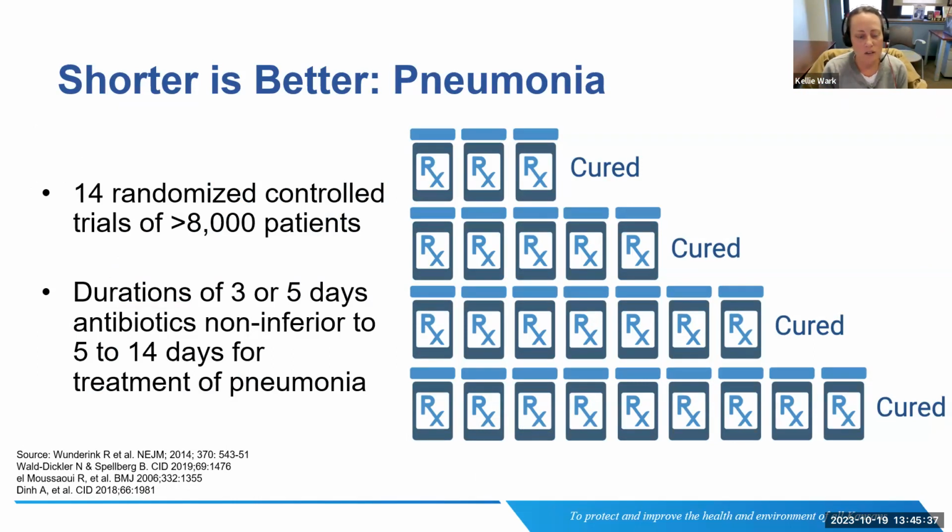And they found that there's pretty much agreement in those 14 trials that the shorter 3 to 5 day course had equal cure as those longer courses. So 14 trials comparing those durations. So pretty good evidence there. Next slide.